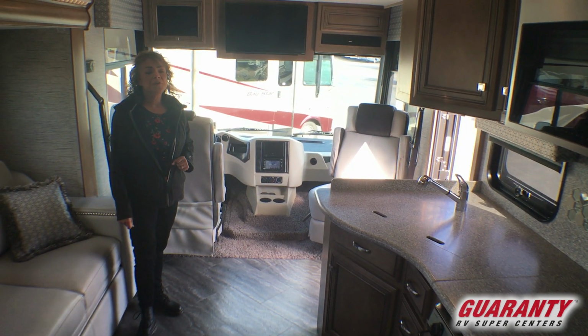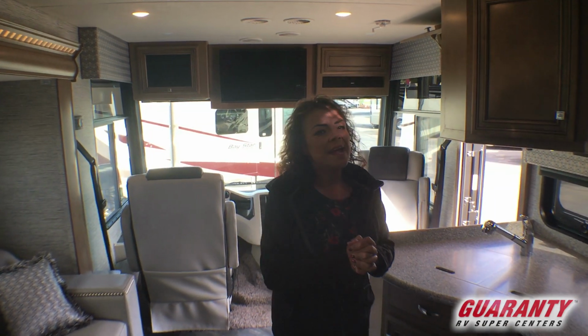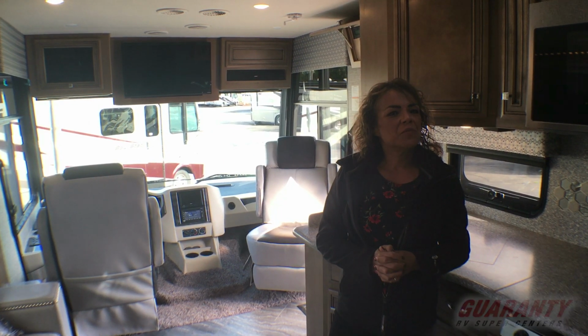This is a beautiful unit. Like I said, it's a residential grade build and it's insulated very well, so you can take this coach anywhere and not have to worry about it.